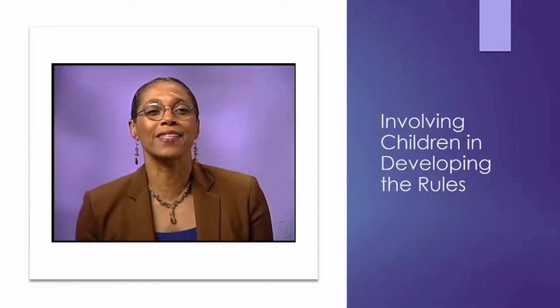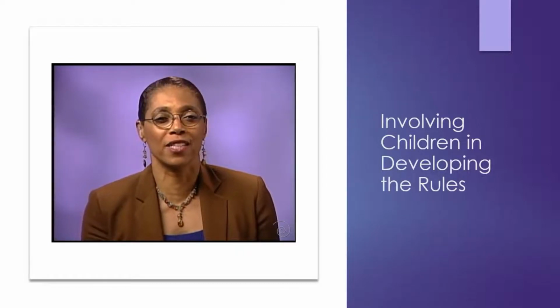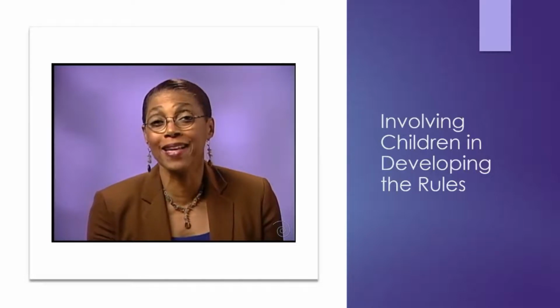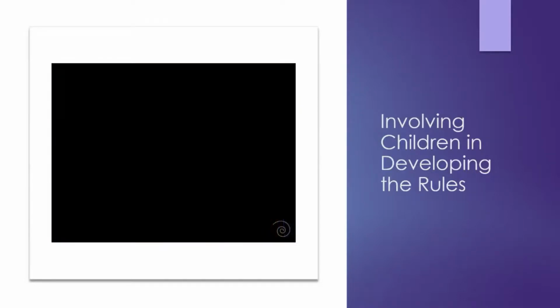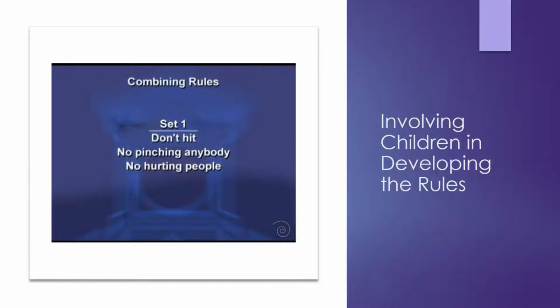Now, we want you to practice combining rules children might suggest. We are going to give you a few sets of rules children might suggest. We want you to think about how you might combine them into one. Activity 4A, Combining Rules. How might you combine these rules into one broader rule? Don't hit. No pinching anybody. No hurting people. One idea might be use gentle hands.